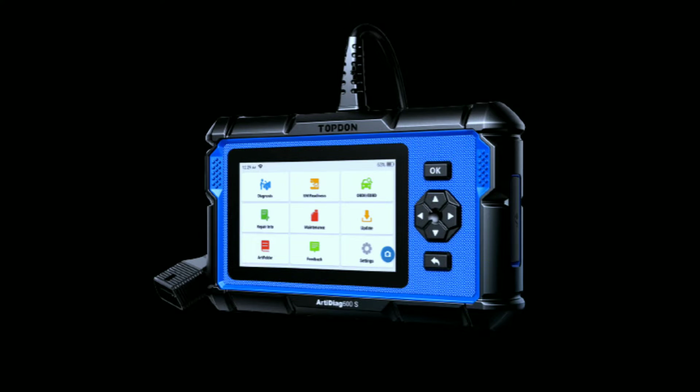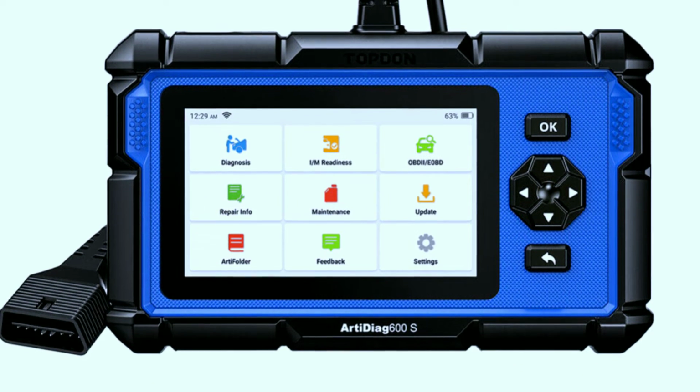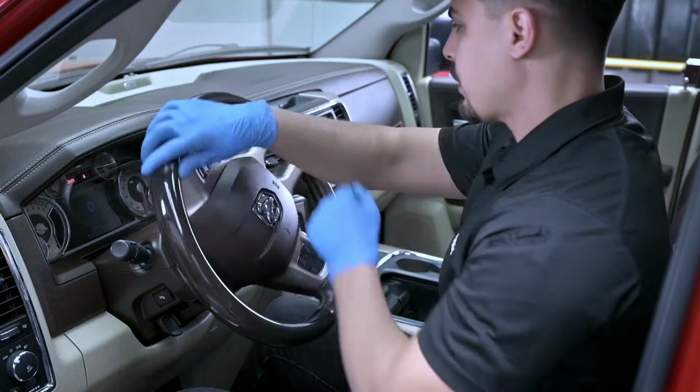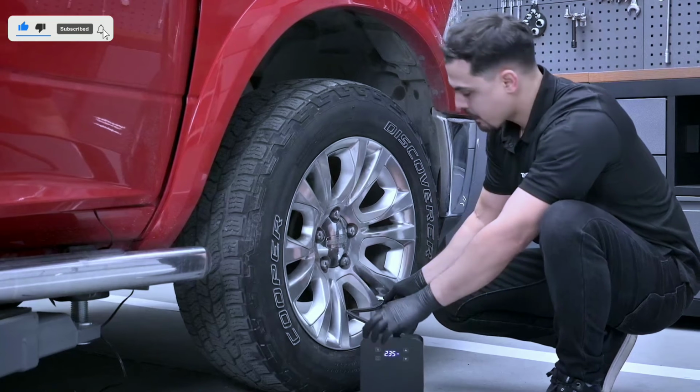In conclusion, the TOPDON AD600S OBD2 scanner is a robust and feature-packed tool that caters to both enthusiasts and professionals. With its advanced capabilities, intuitive interface, and wide vehicle coverage, it's a valuable addition to any garage. If you're serious about understanding and optimizing your vehicle's performance, the AD600S is a top contender.